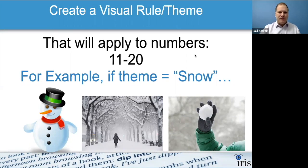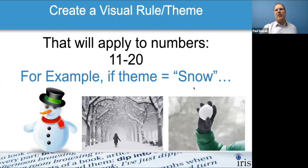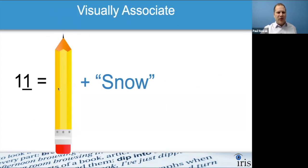Let me explain how this works. When you get to 11, you are going to use the visual of a pencil again, but you're also going to use the visual of snow. Why? It's arbitrary. You choose whatever your theme is going to be. Let's say, for the sake of this example, the theme you have to remember for everything, 11 through 20, is snow. And that can be any kind of snow-related thing. A snowball or a snowball fight, a blizzard, a snowman. So 11 has to have a pencil, has to have a visual of snow, something related to snow. And it has to have a visual of your topic.